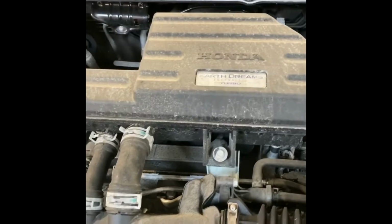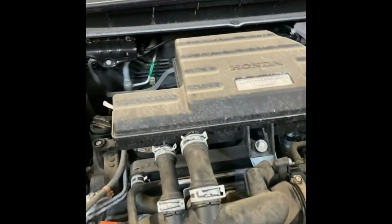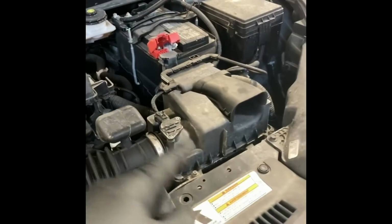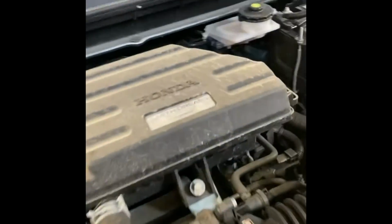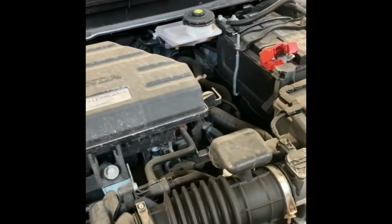Okay, so first things first. This 1.5 liter engine just got brand new oil in it. We just completed an oil change. Air filters, both the air and cabin filter have been changed, as well as the wiper blades are brand new. So you don't have to worry about any of those for quite a while.